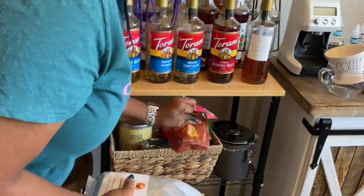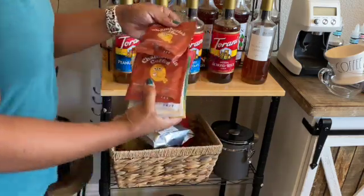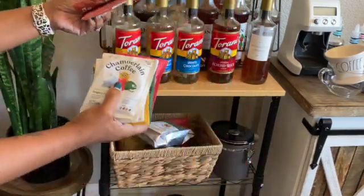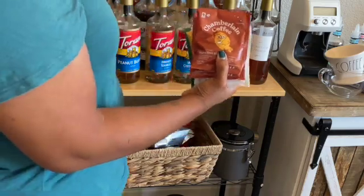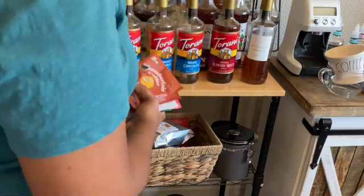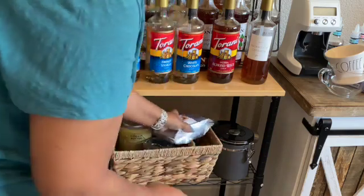Also, I have these coffees right here. These are ones I found off Amazon. I think she's an influencer or something like that. They're okay. I don't think I would buy them again, but I would use these for cold brew. I won't use them for just regular coffee.